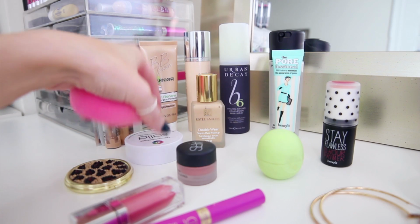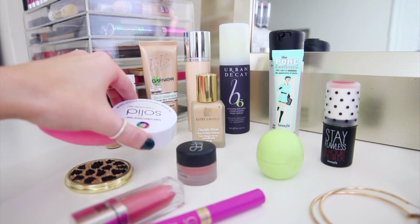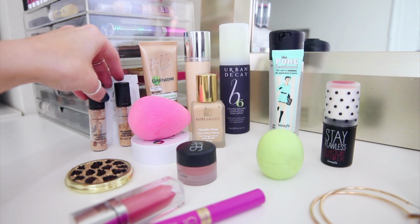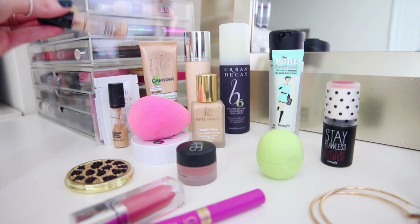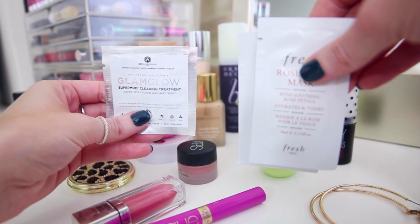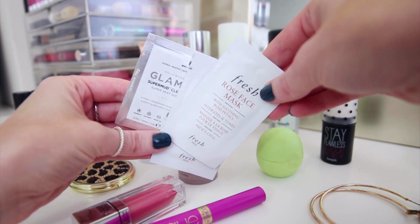My Beauty Blender with my Beauty Blender solid soap. If you guys use any kind of makeup sponges, this is a lifesaver, so love that stuff. I also keep my MAC Pro Longwear concealers out here because if I store them on their side, the pump doesn't work right. And then I have a few samples. The Glam Glow Super Mud Clearing Treatment, and then this is a rose face mask by Fresh.